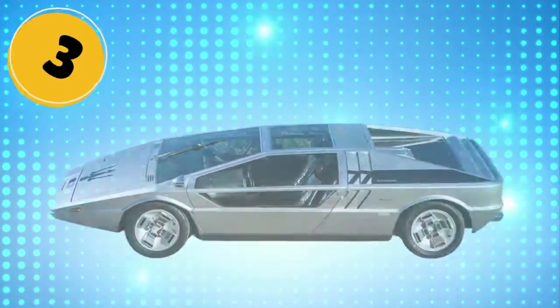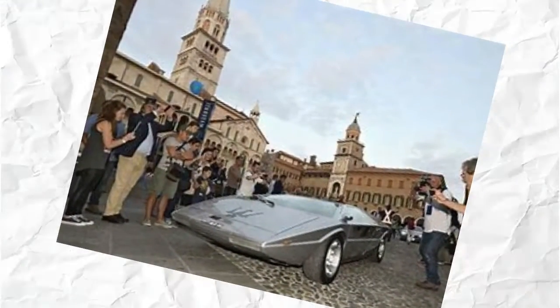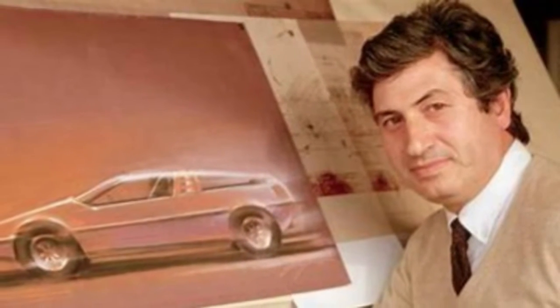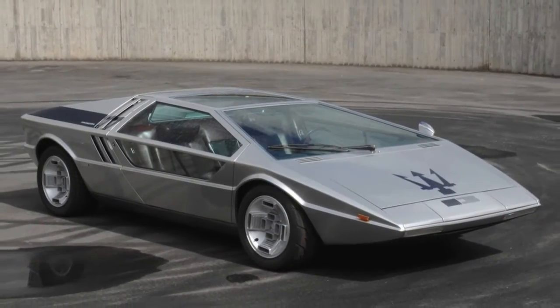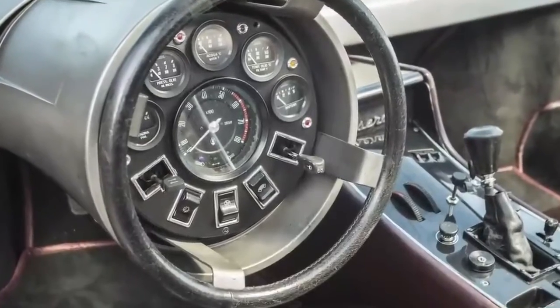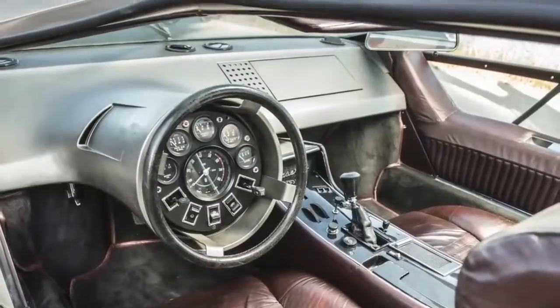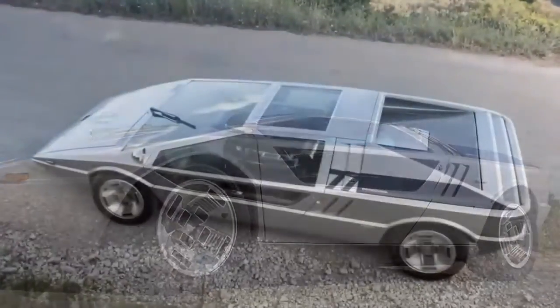Number 3. The 1971 Maserati Boomerang, revealed at the Turin Motor Show and brought to life by the legendary Giorgetto Giugiaro of Italdesign, was nothing short of a revolution on wheels. It was a bold declaration of the 1970s' audacious and pioneering spirit in automotive design, setting the stage for the future with its unmistakable wedge shape and a cabin that felt borrowed from science fiction.